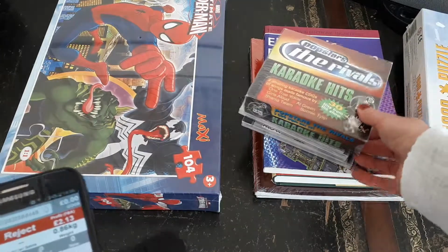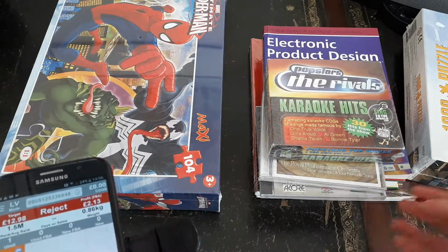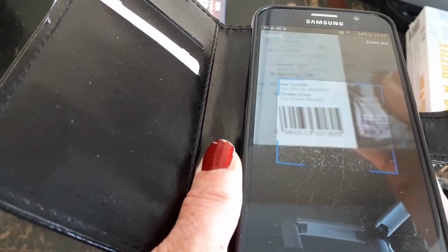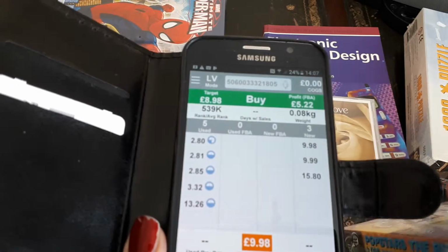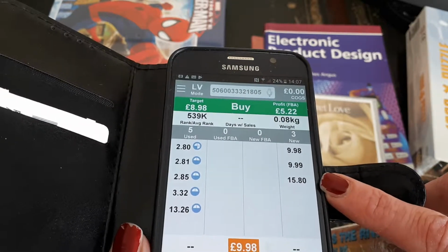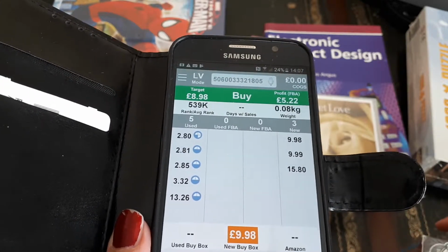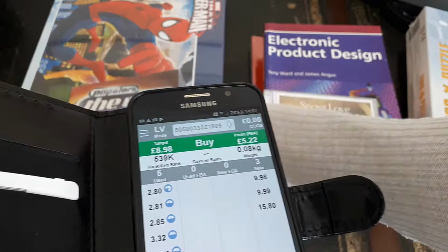Then I got these 3 CDs at a charity shop. They were doing a 3 for £1 promotion, so I chose these 3. So this actually is a karaoke thing. Let's have a look. Karaoke hits. There's 3 CDs in there, and as you can see, there are 3 sellers selling this on Amazon new from £9. The third one is asking £15. I might wait and sit on it and list it for the higher price and wait till Christmas. Things like that go quite well at Christmas.